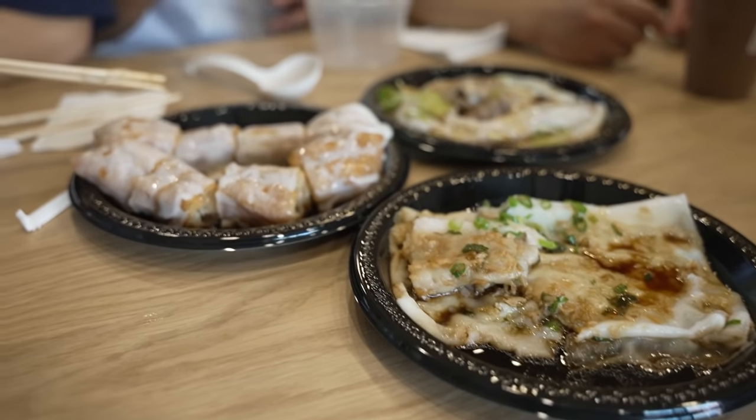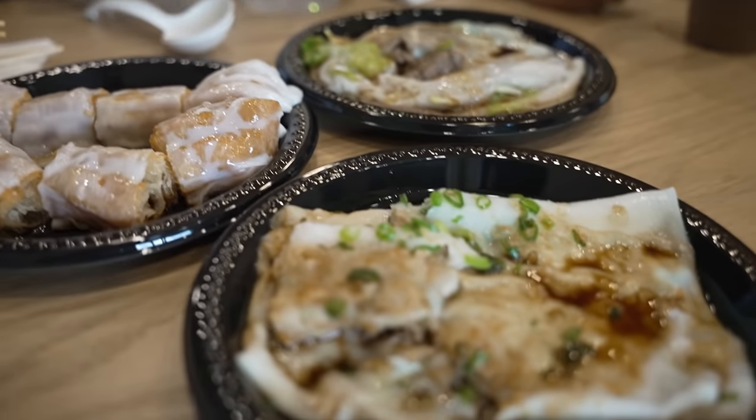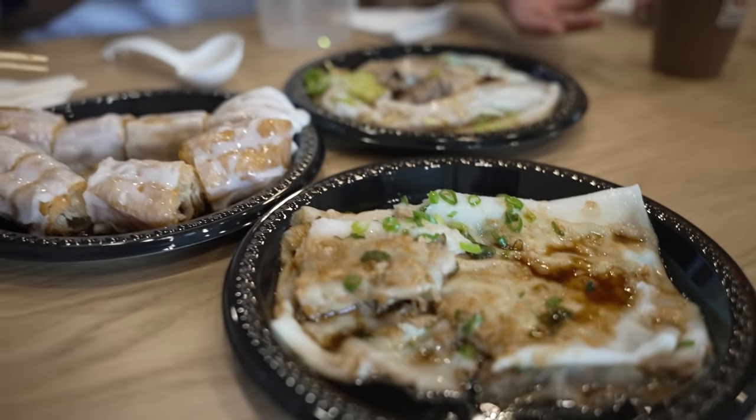Harry, you said there was a ton of new stuff that opened up on Prince Street. We're in one of these concepts that just came over from China. What is it? This is called Yinjing. They do rice noodles from Guangzhou. It's a little different from the traditional Hong Kong rice noodles. It's a little wider. Right, it almost looks like a Mondo burrito.